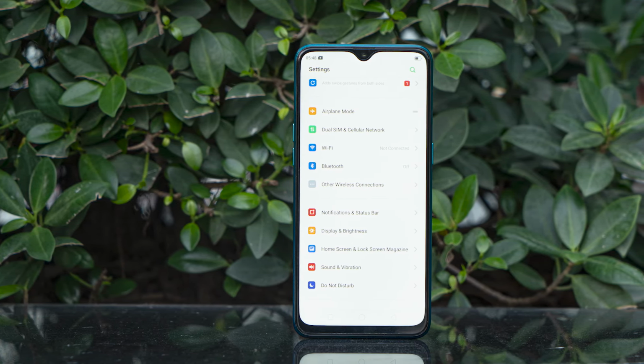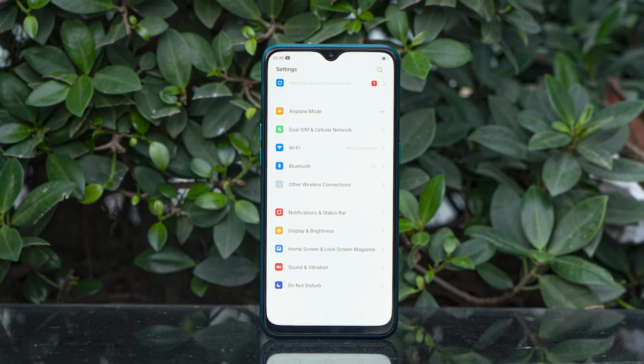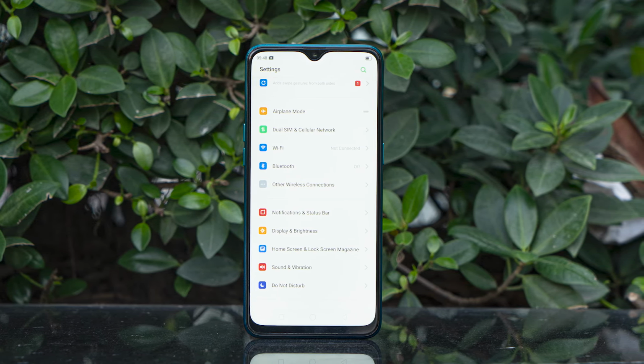The highest end variant that you can get is 8 gigs of RAM and 128 GB storage. So that's awesome. So you get that Snapdragon 712 and all that power that comes with it. We'll of course tell you what the performance is like in the full review, but I think that 712 is going to impress a lot of people.